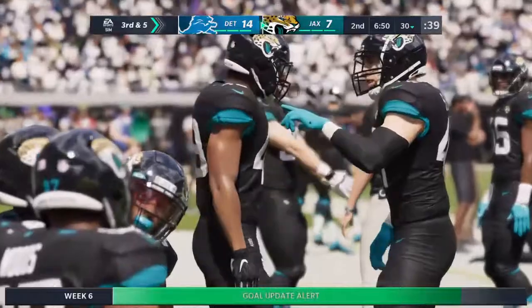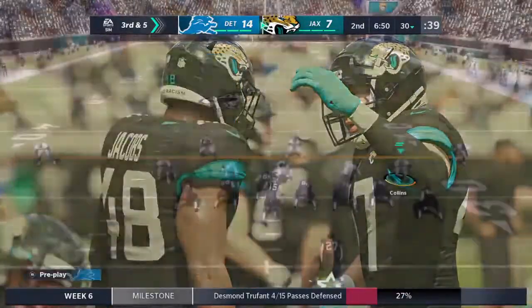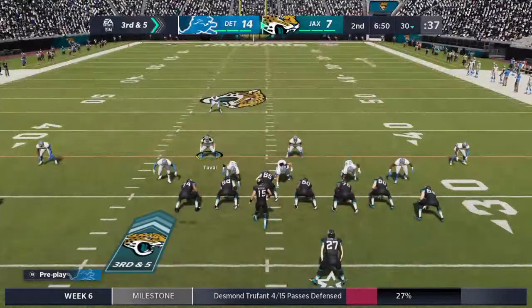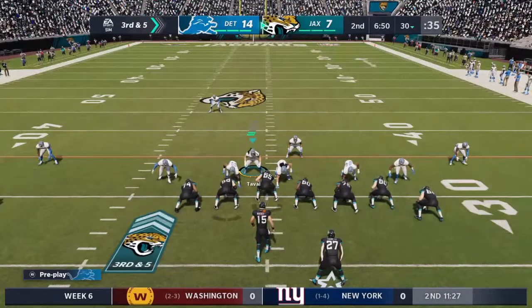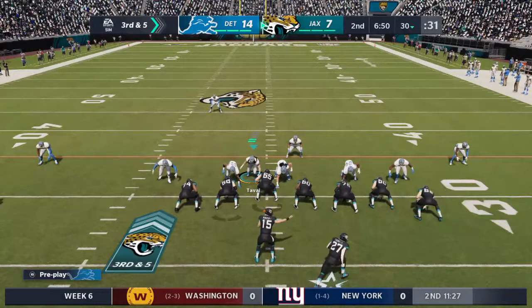And I think they'd be well served to take that type of a physical approach against him the rest of the game. He's had his way so far, but on that last one, that worked quite well for the defense. They come up now 3rd and 5 following the incomplete pass.